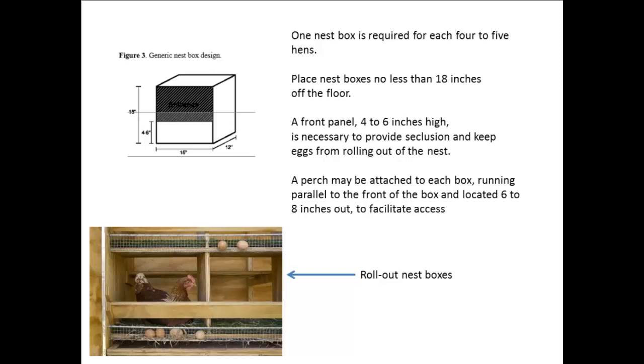In addition, when you put that front panel on, you can put a perch on the front of the nest boxes. Most people do, and what that does is it helps the hen get into a nest. I have a lot of growers tell me they have those on there, so if a nest already has an egg or two in there and a hen jumps up in there, she's less likely to destroy whatever's in that nest if there's a perch that she can jump up to.